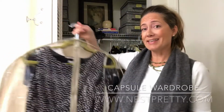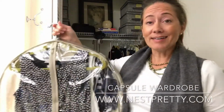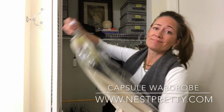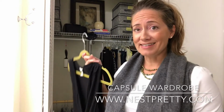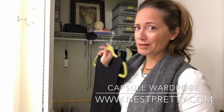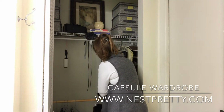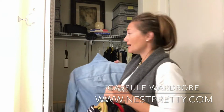So I took my dresses that I pulled out from this capsule and I'm storing them in a garment bag in another closet so that they're fresh and ready to go next time it comes around. And I switch out my pool dress. We have to have one of these on hand in case the weather improves drastically. So this is my January through March pool dress. Also black.